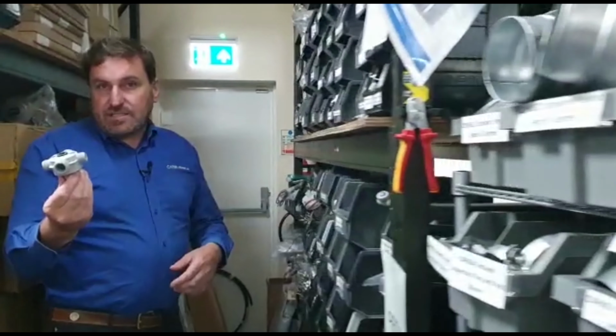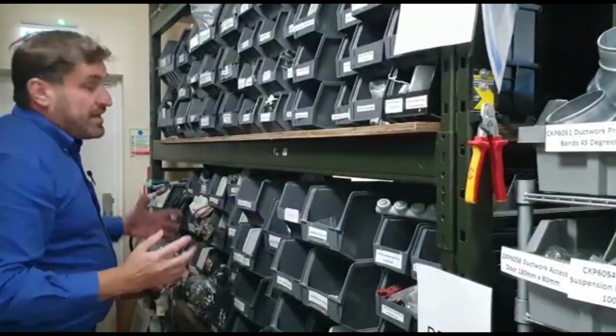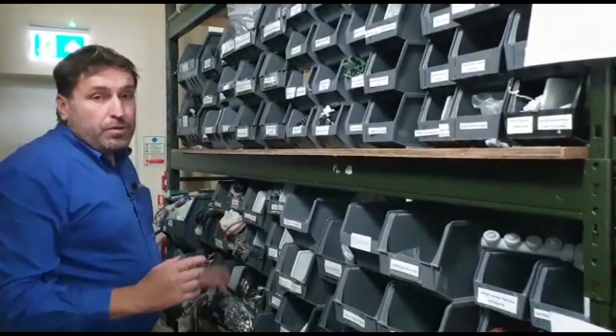We carry all the centre bosses, the rinse arms, the waste pumps, everything you're going to need for that machine. We've been doing it for 25 years. So I know you'll always find a cheaper machine out there, but what we want to concentrate on is the support that we're going to give you.